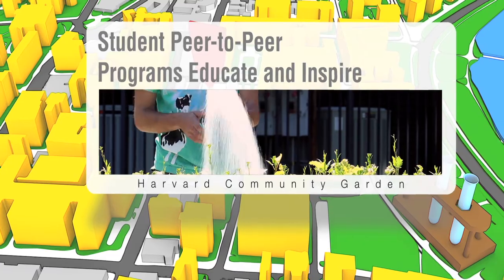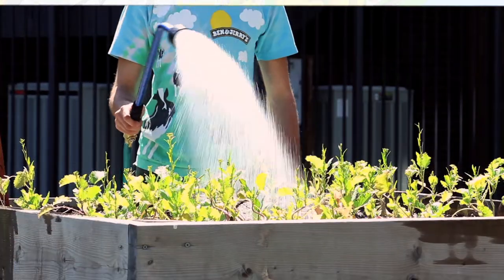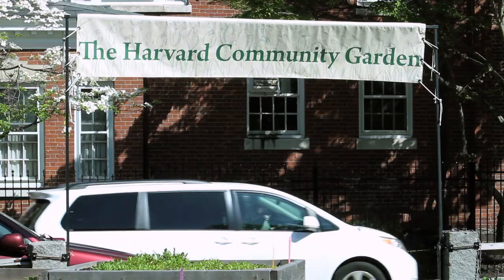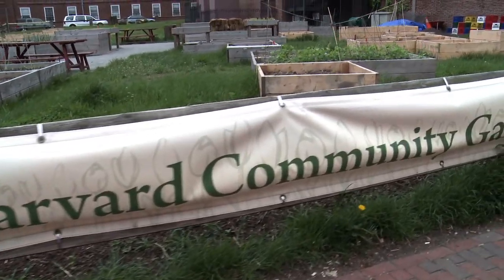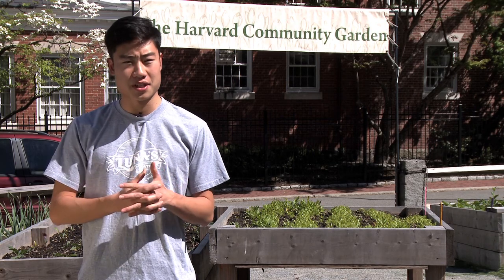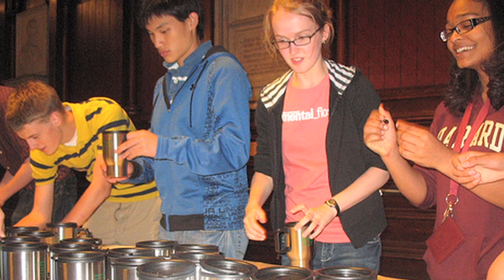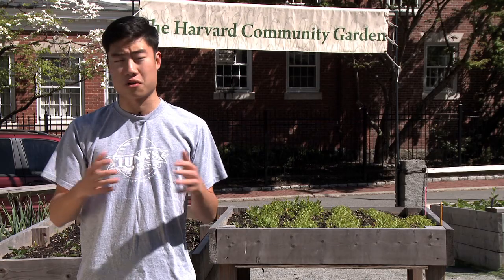I'm here in the Harvard Community Garden in front of Lowell House. It was just begun last year by a group of students, and it's really a testament to what a small handful of students who decide they want to see something happen can do, and the whole community has really benefited from that. The way I like to look at REP is as a peer-to-peer advocacy group for environmental sustainability, but also working on really cool side projects that have a wider impact on students in other places as well.